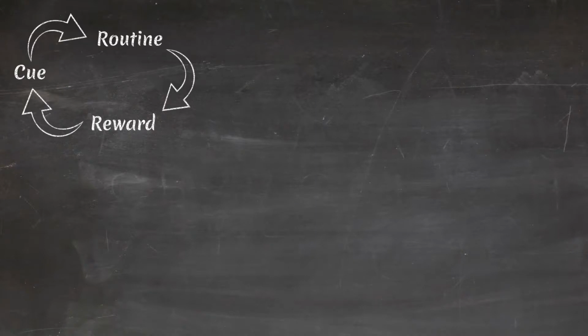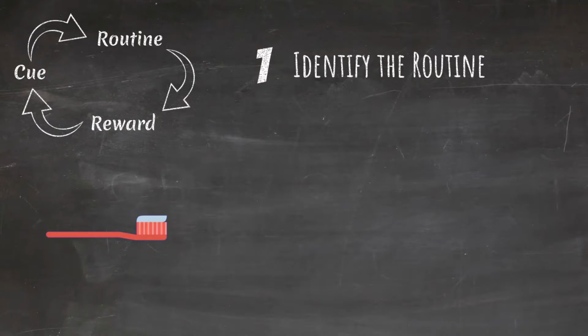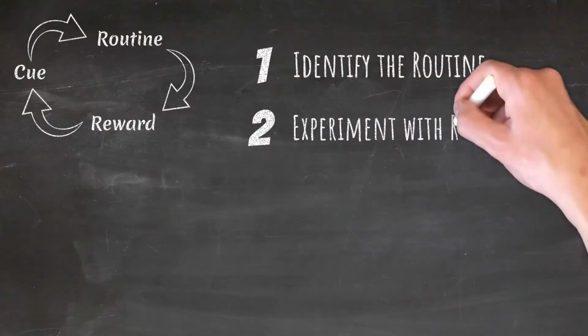Here's the good news. Old habits can be overwritten and new habits can be formed relatively easily if you follow the following steps. Step 1. Identify the routine as the behavior that you want to change or establish. Step 2. Experiment with rewards.